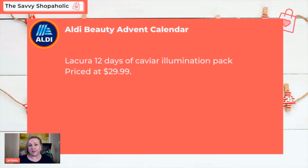And Aldi have brought out their version with their premium brand, which is their caviar brand. Whenever that's on special buys, it sells out. And at $29.99, it's a really good thing, 12-day countdown. The product is really lovely. They're decent sizes. And so it's a really good value offer. But as with all Aldi special buys, the warning is they do sell out.